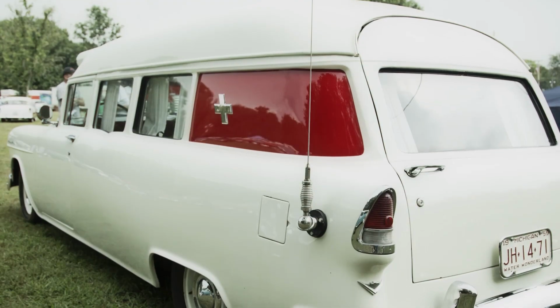So why did you decide to buy an ambulance? When you go to most car shows, you don't win and don't get much attention when you have a four-door hardtop. I wanted something different that would draw attention, and it does. This draws a lot of attention, right?